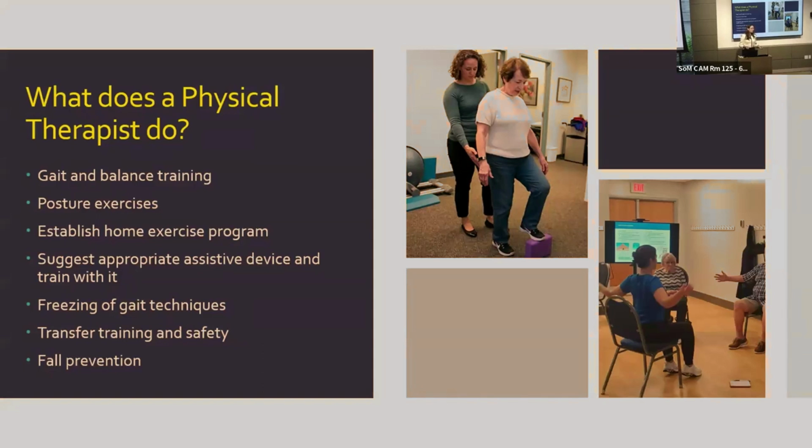They can work with you if you have that freezing of gait and you're getting stuck. They can work on different techniques to help you get out of the freeze and not be stuck. And then later on in the disease, they're working on how to get you up safely. Your family or caregiver may need to be working with you on transfers, and that can be really dangerous for everybody if we don't know what we're doing. So your physical therapist is your best friend. Please know them well. If you don't have one, please get one. They're very important.